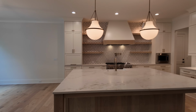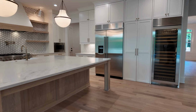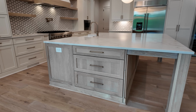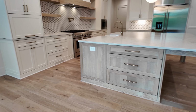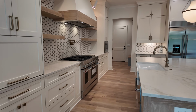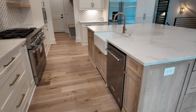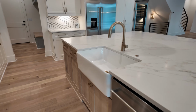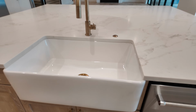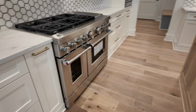Kitchen has a massive oversized island. You've got the two tones. So you've got the lighter cabinets, as you can see. The island's got this nice wood, similar to the floor, but just a little different. Lots of storage. They've got a $48,000 appliance package in this home. So a lot of it is heavy duty KitchenAid, which you'll see here in a moment. We've got the dishwasher, oversized farmhouse ceramic sink. Look at how big that sink is. It's a big, big sink. And then you've got this massive range.